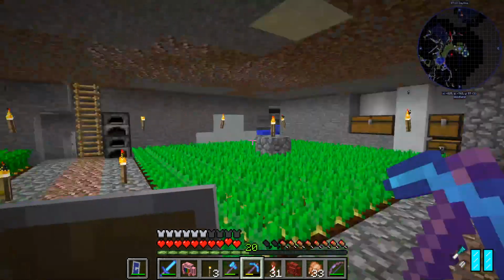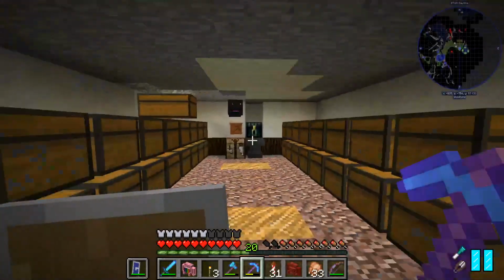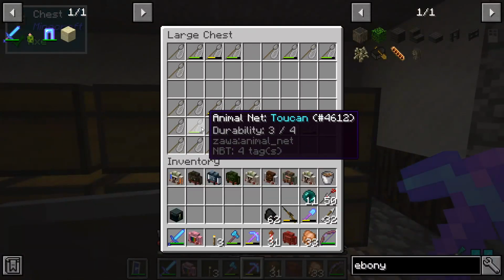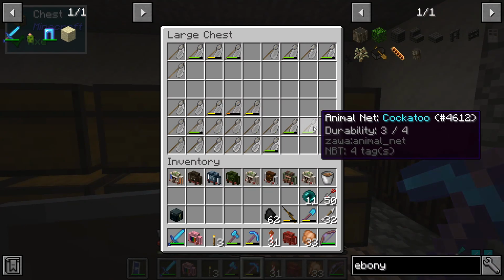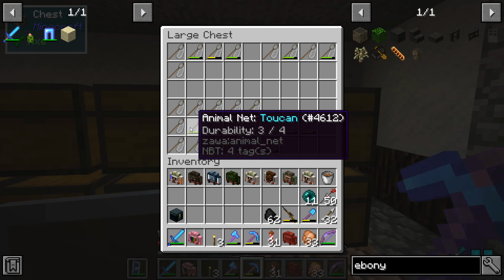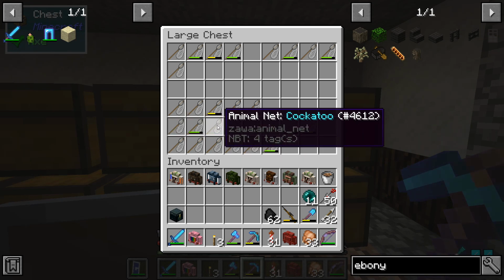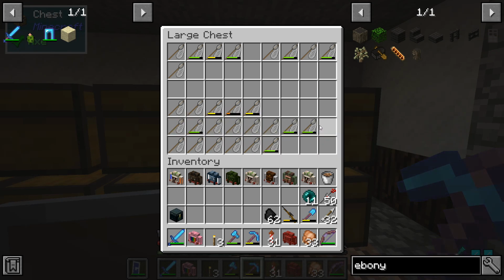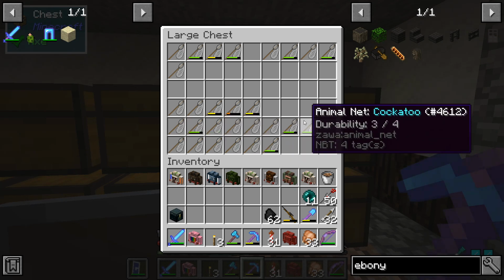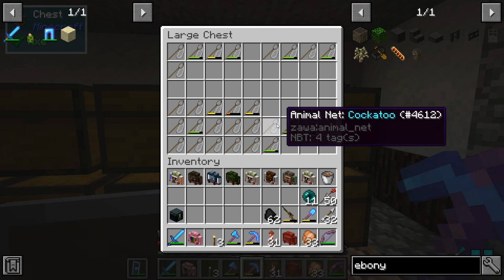It's kind of bugging me, but judging from the size of the exhibit, what I'm going to do is put these guys in there, the cockatoos and the toucans. Not all of them, obviously, because that's going to be a very small exhibit for, what is this, 8 birds packed in there, but maybe 1 or 2 of each.